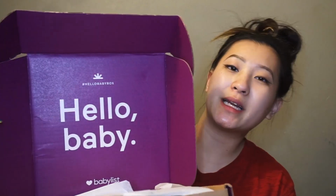Alright, when you first open it up, it looks like this. It says Hello Baby, and it's obviously stickered shut, and there's things flying out. Oh my goodness. Alright, let's open it up now. We're going to start off with what all came out first. It's just a whole bunch of flyers, cardstocks. Some have coupons on them, some don't. It's just a whole bunch of flyers and information about things that you can get for baby.